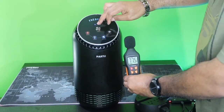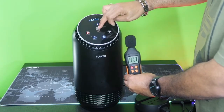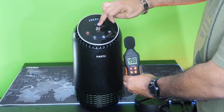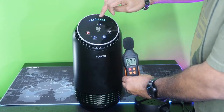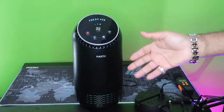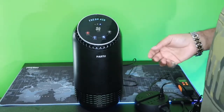That's the lowest setting. I got a 38 right there. Medium. And high. So as you see, it's not that loud. It's like a white noise machine. People that use white noise machines to sleep, that's pretty much the equivalent of the sound.